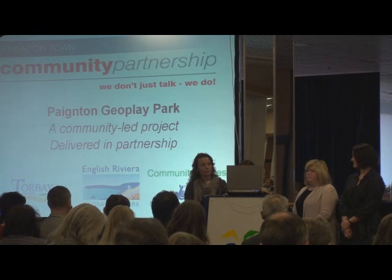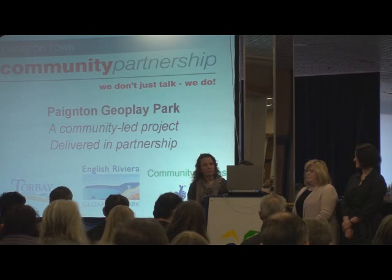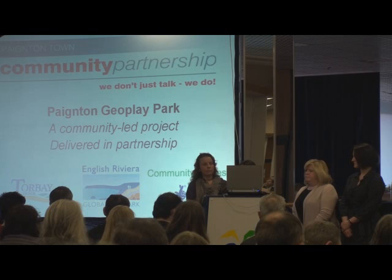We came up with our location, which is actually outside the flagship on Paignton seafront. It's a location which will be fabulous, I think, for businesses in that area. It will provide footfall into the central part of Paignton again. But it's also giving children somewhere wonderful, somewhere really beautiful to come and play.